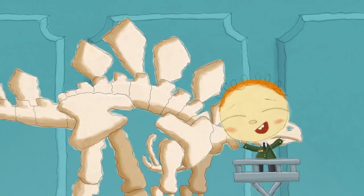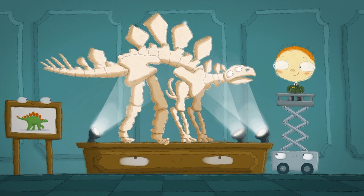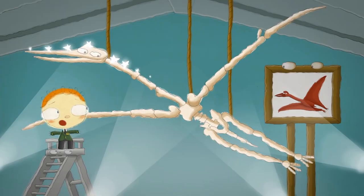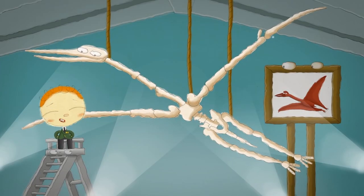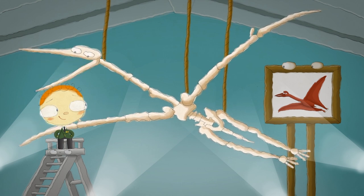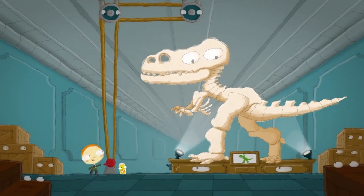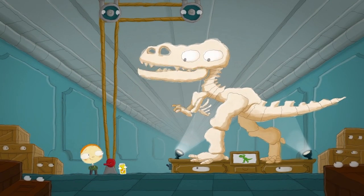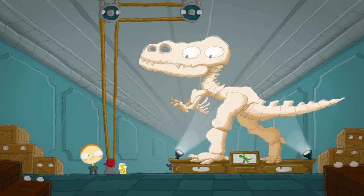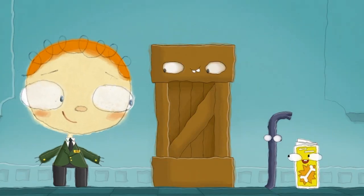There you go, Stegosaurus skeleton. Thanks, Henry. I use the plates on my back and spikes on my tail for protection. There you go, Quetzalcoatlus skeleton. Thanks, Henry. I'm a species of pterosaur and the largest known flying animal of all time. There you go, T-Rex skeleton. Thanks, Henry. My jaws have the strongest bite of any animal that has ever lived. Roar! You're doing so well, Henry.